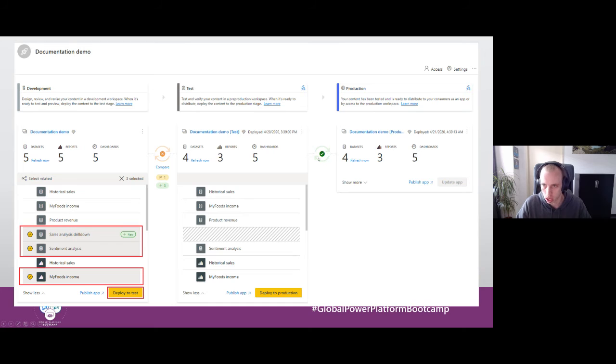Same goes for production, and this tool requires you to always go through the entire street. So from development to test to production. You cannot skip the test. You have to go through it before you can go to production. If the stages are similar in both or the content is similar in both stages, you will see this icon, which shows you that it is exactly the same. The good thing about this, if you ask me, is that it has a very clear overview of the different stages and directly allows you to publish an app for each stage, which gives you the perks that you have identically the same setup in each of these stages.